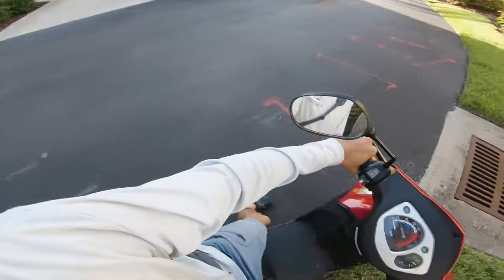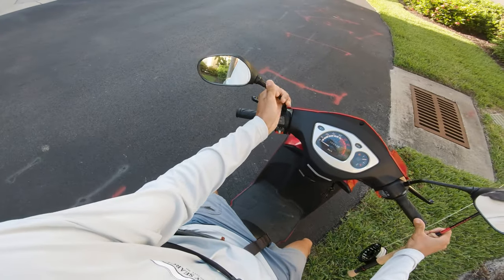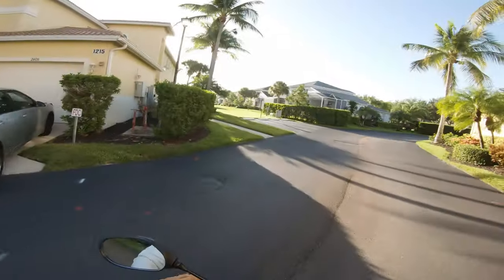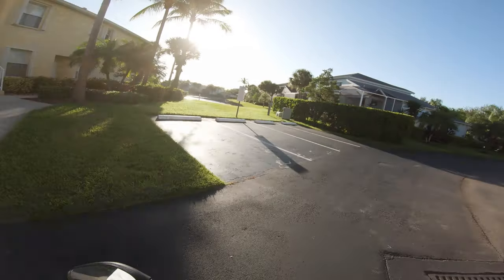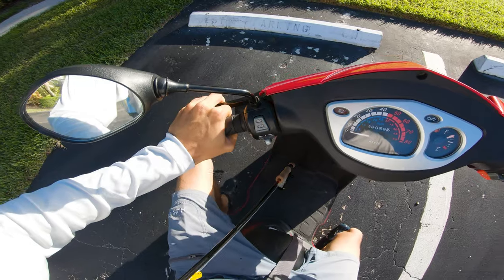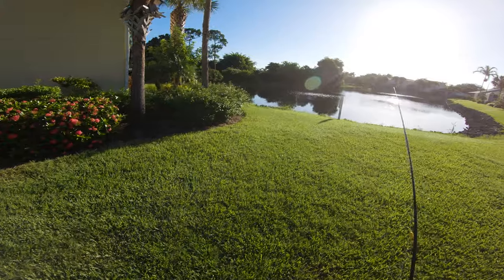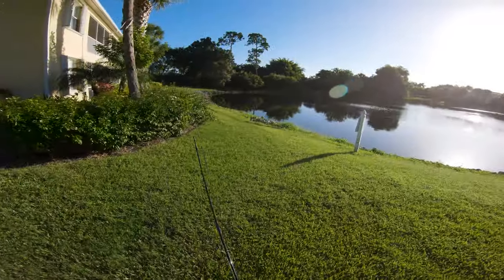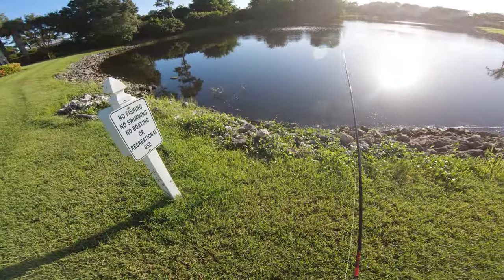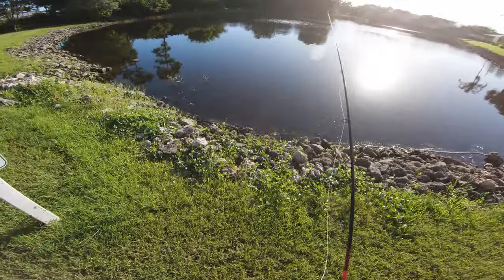And we're headed to spot number two. Mirrors are a little bit cattywampus, but they'll get the job done. And we've arrived at spot two. That lake was a little bit more stained. Maybe this one will have a nice clear water tinge to it. Probably not. It is literally the same exact thing. Actually looks quite a bit better. Might have some bass to play with here.